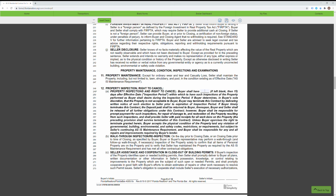For this particular contract, let's just say we're going to do a 15-day inspection period so that the buyer knows that they have 15 days to hire an inspector, do inspections themselves, take a look at anything, and make sure the property is up to their standards and there's nothing wrong with the property. And they have the right to cancel the contract if they find anything that doesn't look good at all. Maybe they do an inspection and find out there's termites in the property. That's a good reason to cancel a contract.